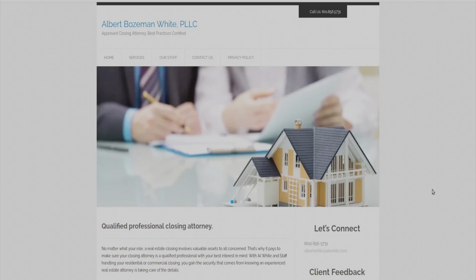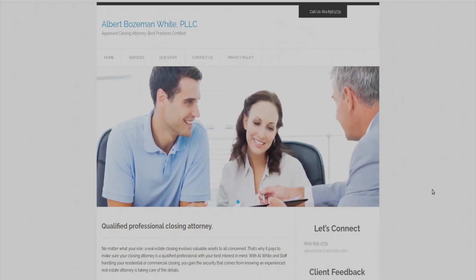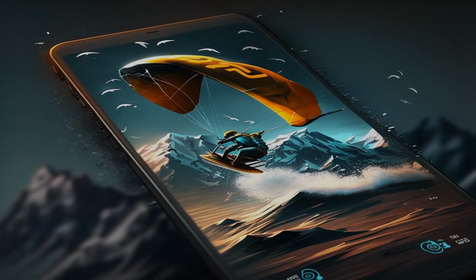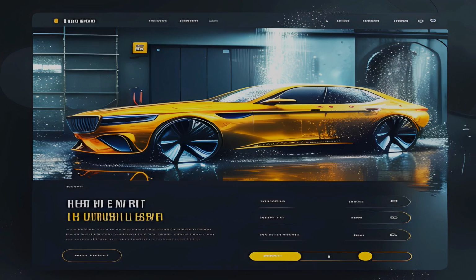The way it should be set up is you should have a page designed and set up for each service you offer. And that page should be optimized to rank in the search engines. So when somebody's looking for that specific service, they find your page, and it should be an image-focused design, bold graphics that grab the user and pull them into the story.